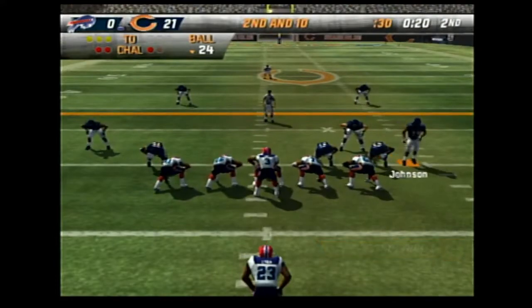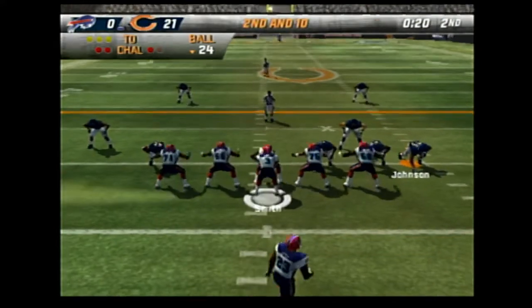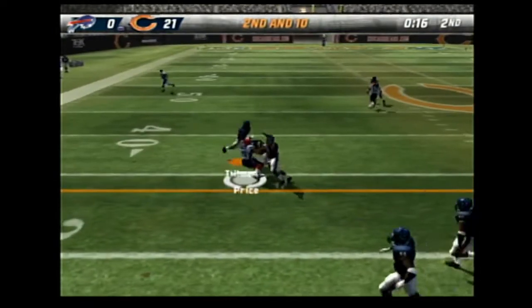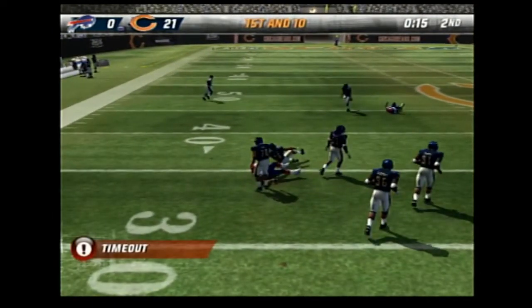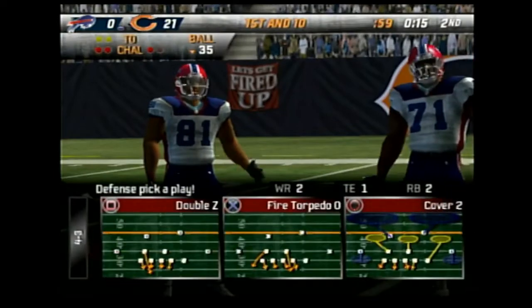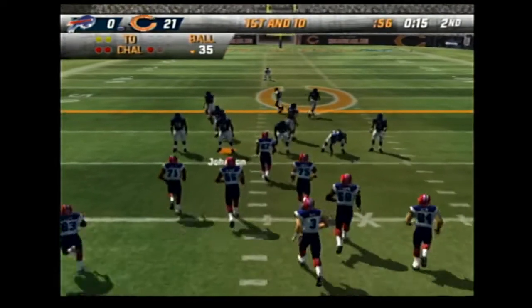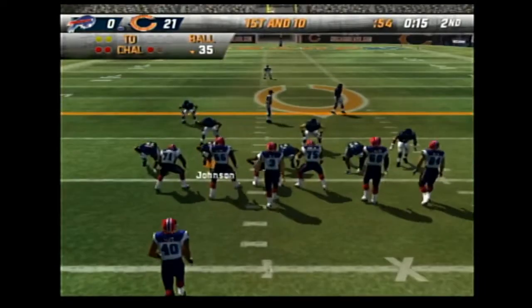One back. The Bears come out in a nickel package. With the pass. Brown is there on the stop at the 35-yard line. On the reception. This is a good one. The ball play is a first down.